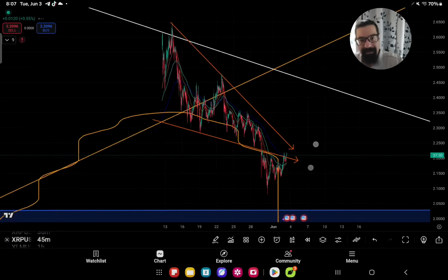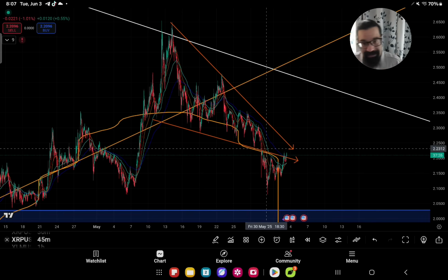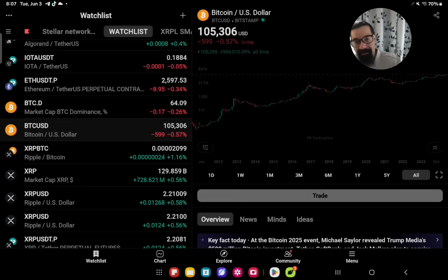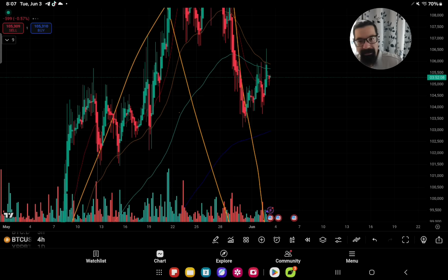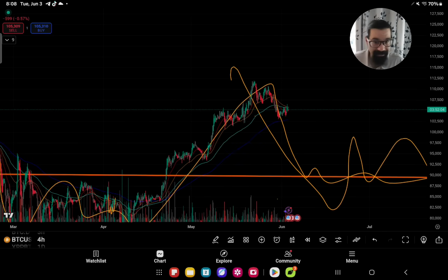Even with XRP, we're hitting this rejection point here of the breakdown. So this is literally breakdown resistance, and we're looking for that parabolic spike here this morning that could lead us up. But the fear is that we're going to end up reversing down because of the section we're in, and then Bitcoin's going to try to take out this lower level. That's the fear. So few ways to do this. Don't ignore the possibility that this is a head and shoulders topping reversal as we've drawn out.